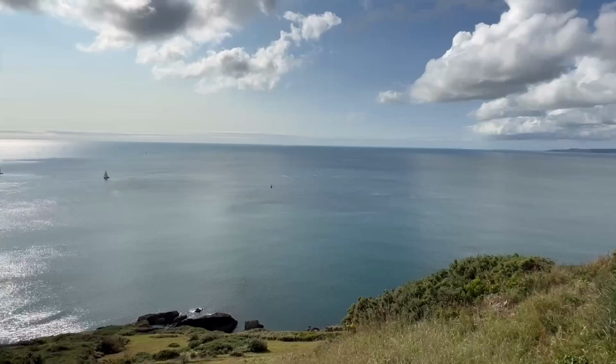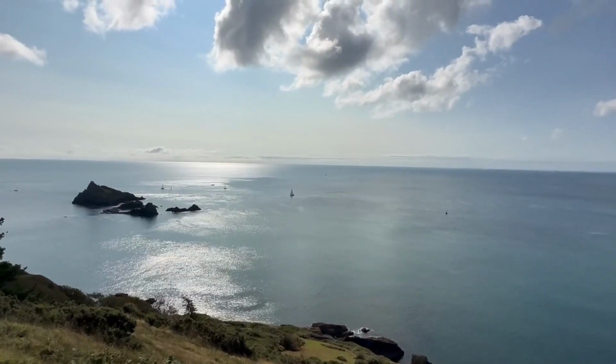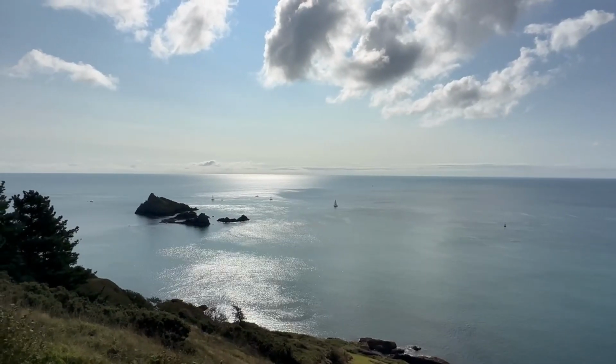This is the NCI station at Froward Point looking out over Start Bay. It's not a bad place to spend your time volunteering, is it?